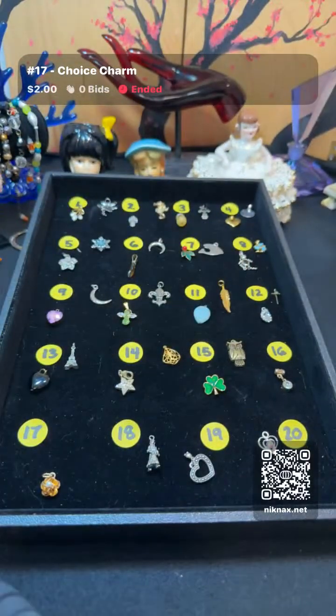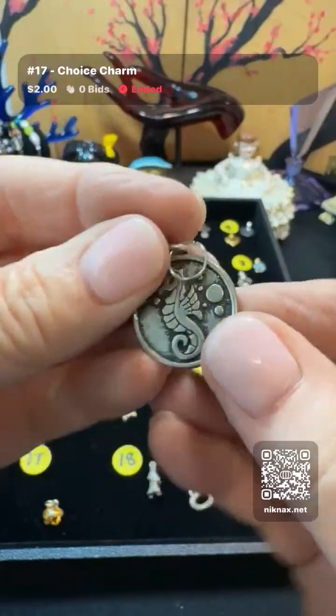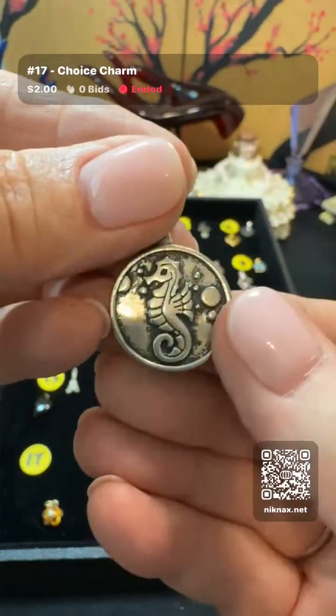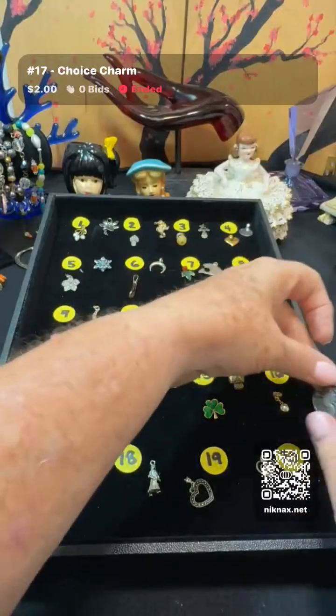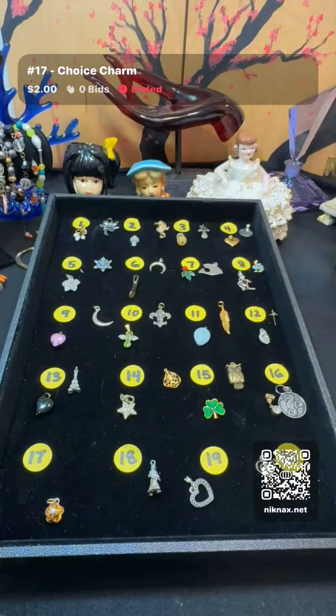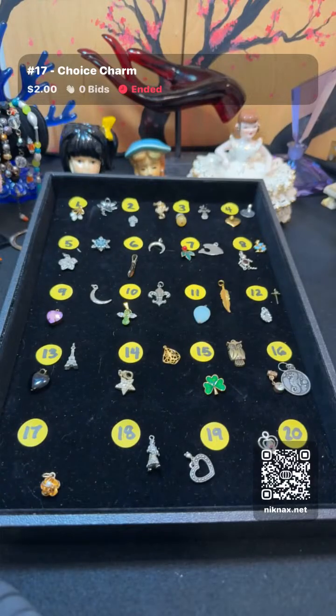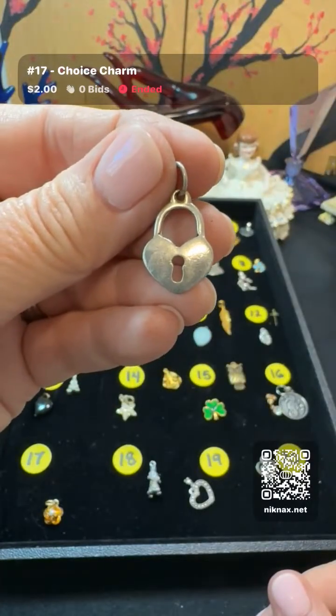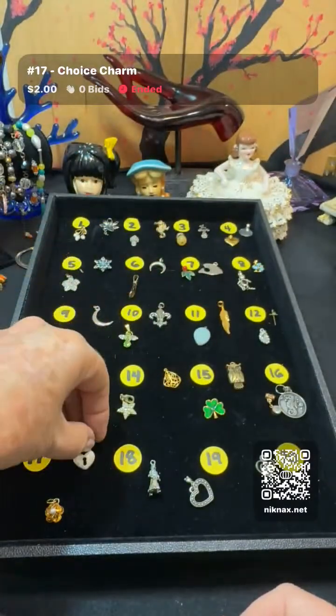And let's see what else. I'll add a couple things and then I'll run it again. Here's a seahorse in silver tone. It says Charmazing. And that somehow is going to be over here at 16.5. Or you can just say seahorse. Here's a heart locket. I will do that. And we're going to put that at 17.5.